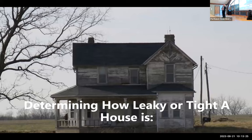Greg, would you put a heat pump in this house? I'll pay you. No, okay. So, how leaky are these types of houses? You all do lower doors, keep up the good work, okay? Keep up the good work.